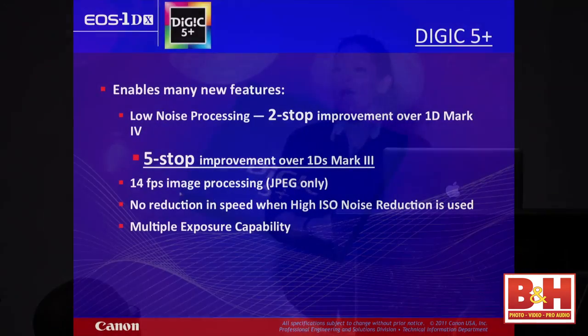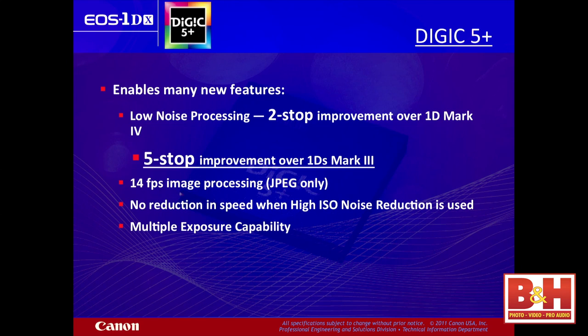It is a five-stop improvement over the 1DS. That's incredible. 14 frames per second, JPEG only. This is also a mirror lockup, so you can't continuously autofocus. Someone asked me what you would use that for. Well, you could possibly use it if you're trying to track a subject going across the sky and they're not changing direction forward or backwards. They're on the same focal plane, so you could just follow them. But you lose the ability to track autofocus because your mirror is essentially locked up.